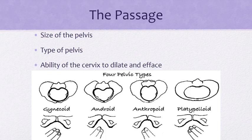Your doctor would discuss this with you. This isn't anything that you would know automatically. I do have people ask me questions about that. How do I know what type of pelvis that I have? Well, your doctor has already decided that. Now, if he or she has discussed with you, especially if this is your first baby, that a C-section would probably be best for you because of your type of pelvis, this would be why. Okay?